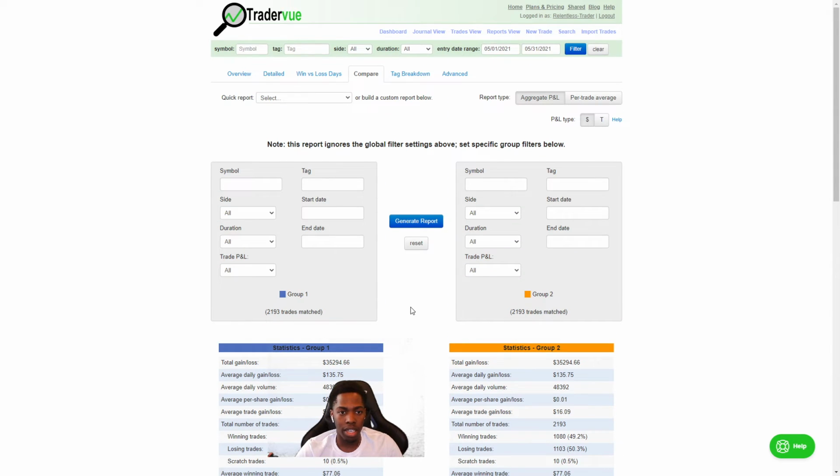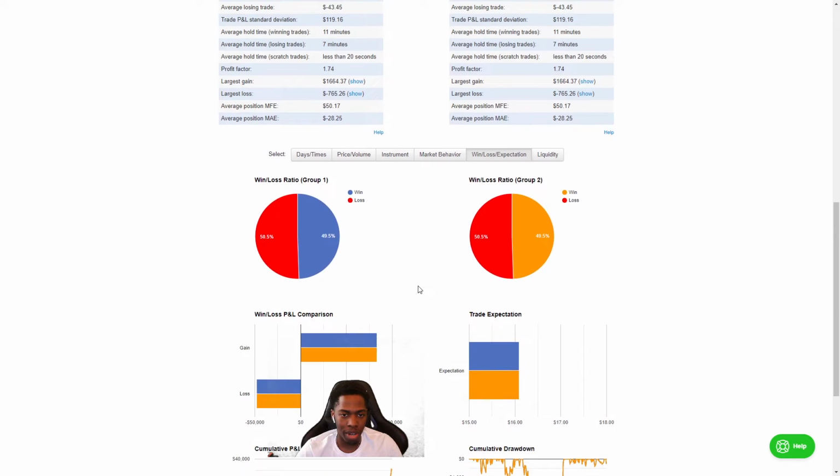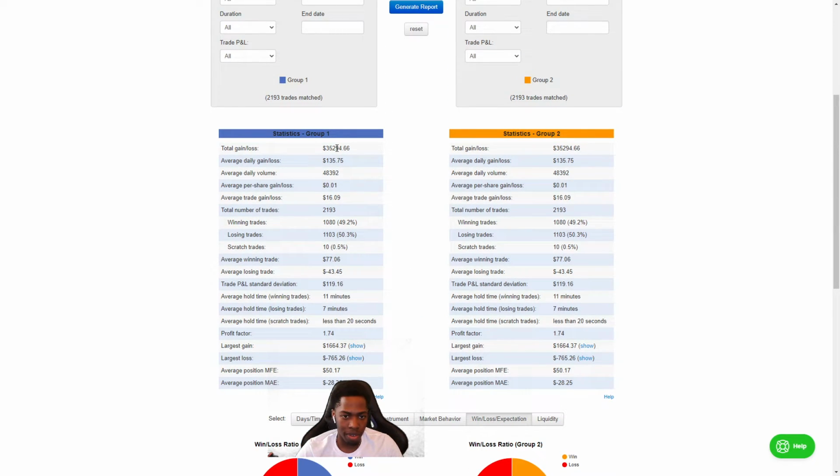So that's the overall equity curve, which I do think a lot of people would want to see. So far so good. We're at $35,294, somewhere there in that range. Yeah, $35,294.66. Still looking to improve the overall accuracy.